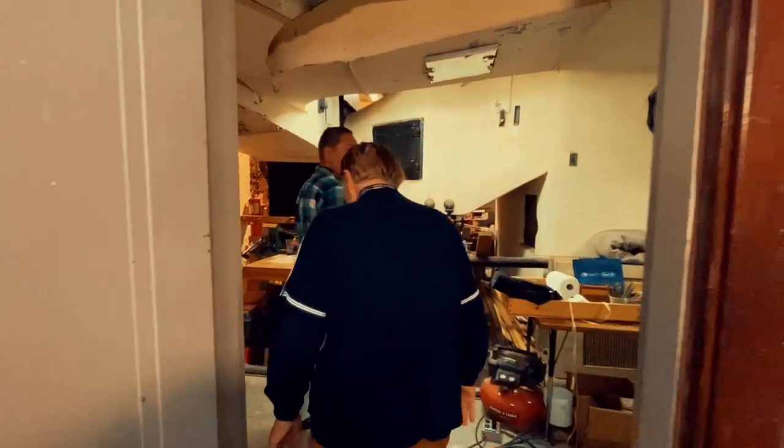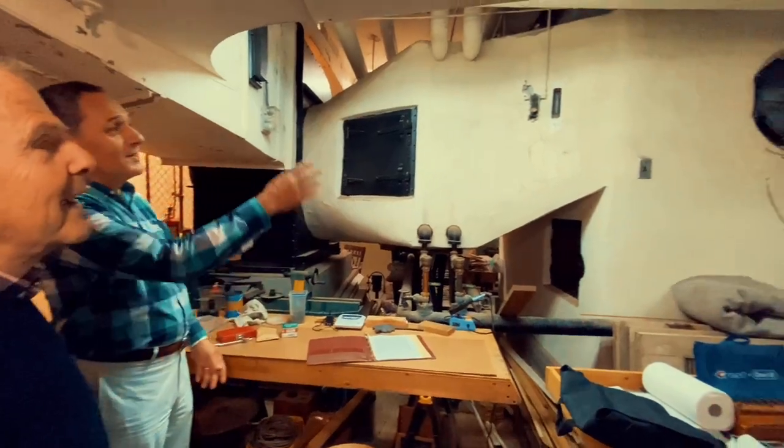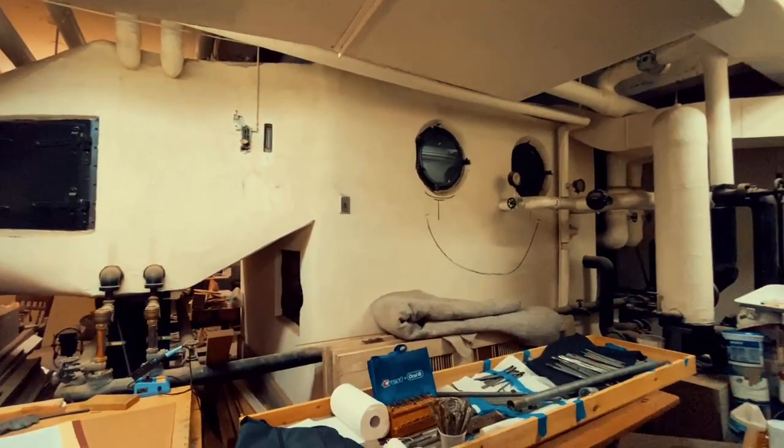Hi, Tom. This looks like something nautical, almost like a sub or something with the hatches and everything. It does. Captain Nemo is somewhere inside of that.